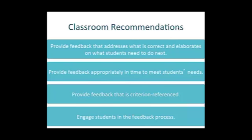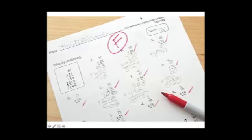Classroom recommendations. Again, the objective is to understand the classroom recommendations. Provide feedback that addresses what is correct and elaborate on what a student is supposed to do next. We'll talk a lot about this. Provide feedback in an appropriate time frame to meet students' needs. Provide feedback that is criterion-referenced, and then engage students in the feedback process. So we'll go through each one of these.